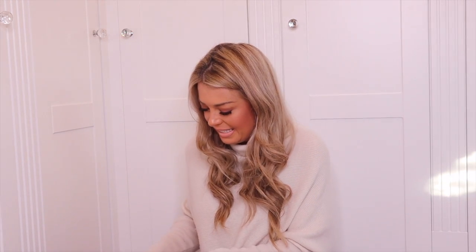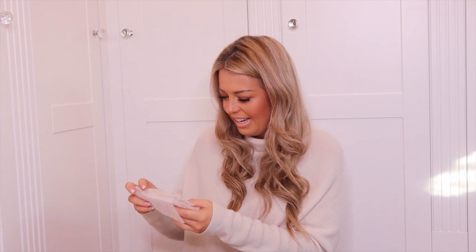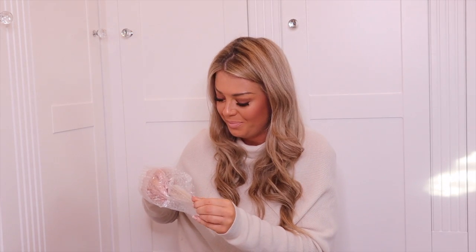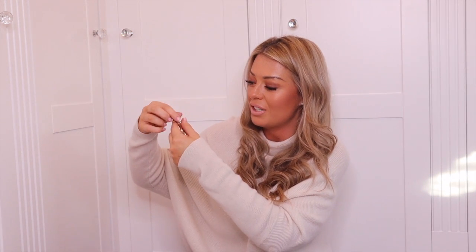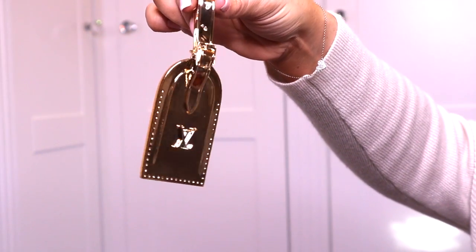And then in this, I was like, what is it? And it is an amazing gift, which is something I'm going to treasure forever. It's a Christmas decoration, and I can open it, the Louis Vuitton tag. How beautiful is that? It's actually a Christmas decoration to hang on your tree, but it's such a collectible piece, a beautiful item. So Louis, thank you so much. Gorgeous, gorgeous gifts. Thank you, darling.